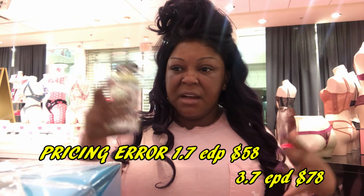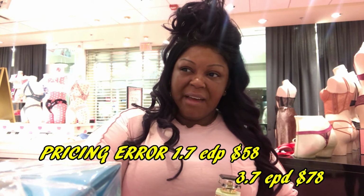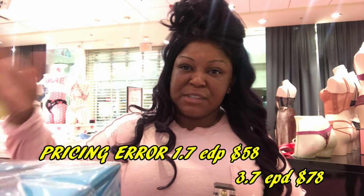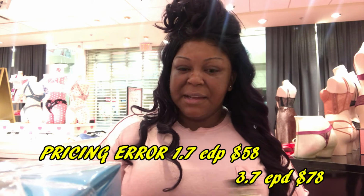Sometimes they buy it, sometimes they don't, because this is a regular EDP. 1.7 ounce runs for $68. 3.7 runs for $88 in any perfume that we have, but they're more prone to go with the mist, because the mist and lotion are on sale for $6, or sometimes you get that 2 for $20, 3 for $25, thing like that, right? But this is a very nice one.